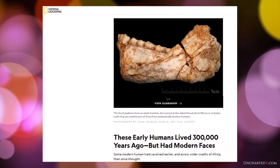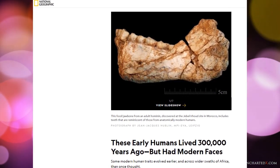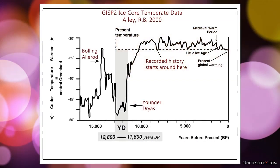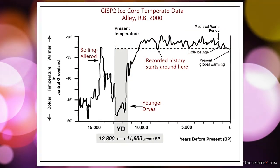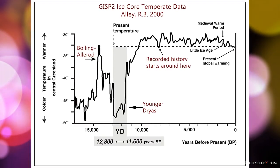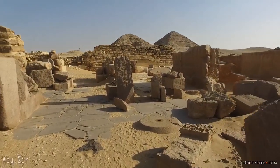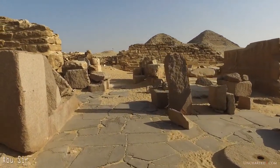We've got the radical extension of the human timeline going back now hundreds of thousands of years longer than previously thought, as well as the now overwhelming evidence for massive cataclysms at the end of the last ice age, most notably the Younger Dryas cosmic impact. All of these new scientific discoveries and new scientific work is lending strength to this hypothesis.